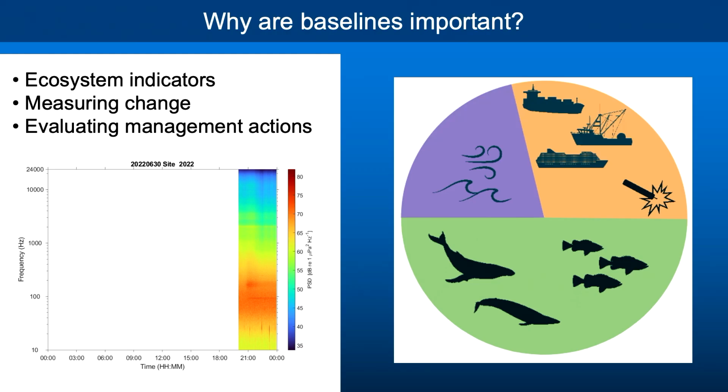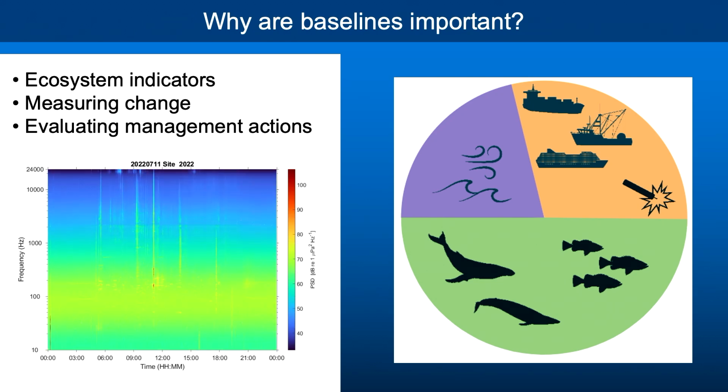And with that, we can start to get at questions of ecosystem indicators, measuring change, evaluating management strategies. But first, let's look at this spectrogram. What it is, it's looking at different frequencies through time, right? So that's a high frequency, this is a low frequency, and then the colors are how loud or how much of that sound there is. So if there's a lot of red, it's a lot of sound. If it's a lot of blue, there isn't so much.